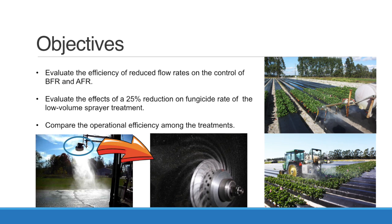So we set up a trial with the objectives to evaluate the efficiency of reduced flow rates on the control of BFR and AFR, to evaluate the effects of a 25% reduction on the fungicide rate of the low volume treatment, and to compare the operational efficiency among the treatments. Here on the bottom we have a picture of the low volume sprayer, which is air assisted.